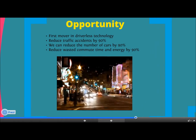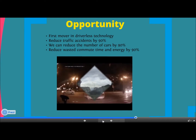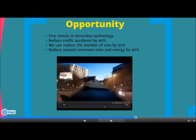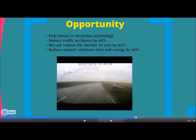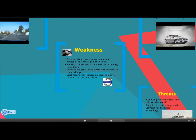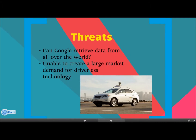We believe drivers are more ready than ever to turn over the wheel to a computer, and Volvo has the opportunity to be a first mover in driverless technology. Google also estimates that the number of cars on the road will be reduced by 90%, and wasted commute time and energy will also be reduced by 90%.